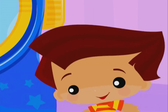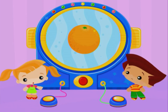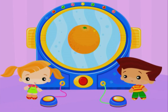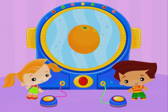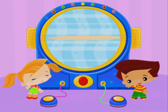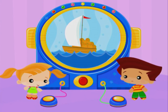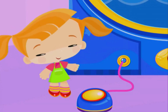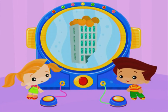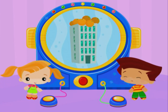Hey, Fiona, what's wrong? You look sad. This is a nice orange, but I want to see where oranges come from. Wait, I know. Oranges on a boat? Oranges don't grow on a boat. Oranges growing on a building? That's not right.